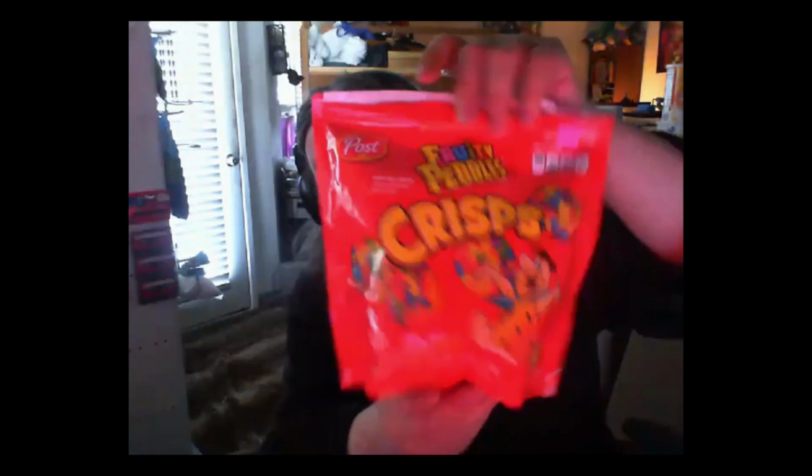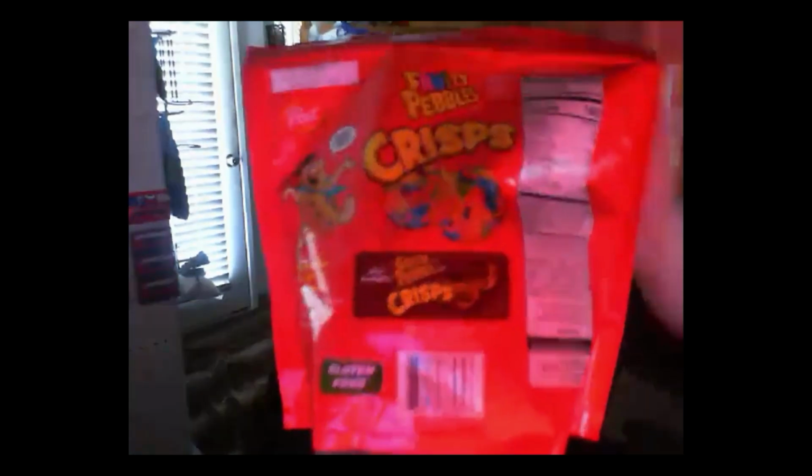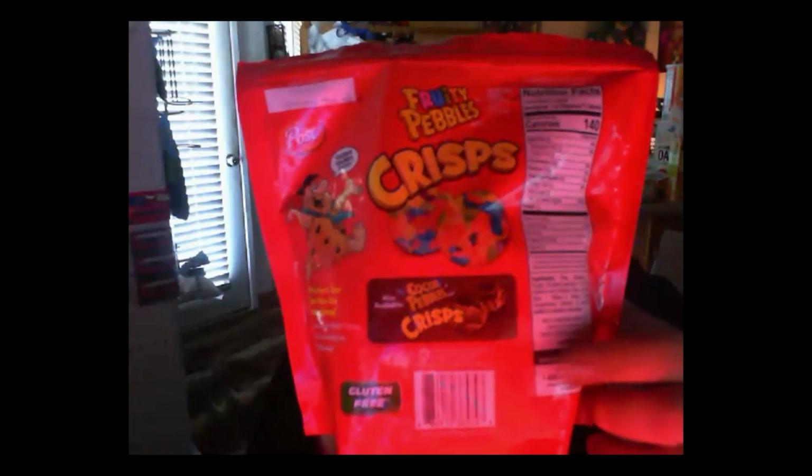I'm showing you the front of the bag, but look in the back of the bag. There's a variety for Cocoa Pebbles, which I have not yet seen. Once I see it in the store, though, I'm definitely going to try to pick it up. All in all, I would say this is a pretty ingenious way of taking your cereal on the go. Put it into the form of a crisp.